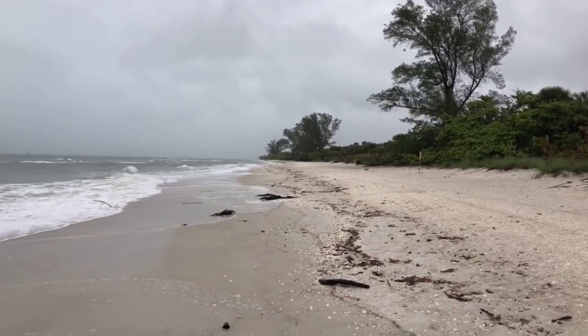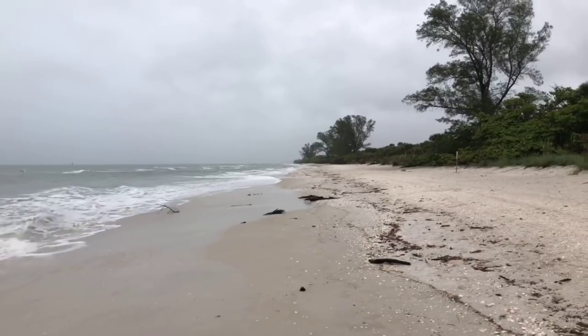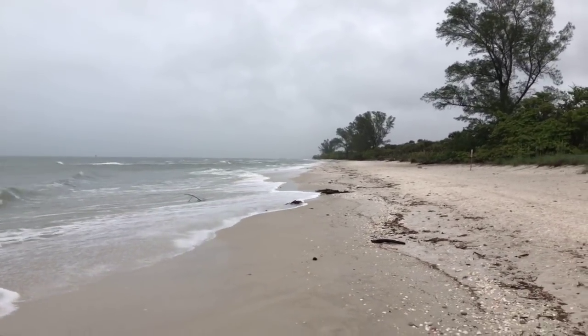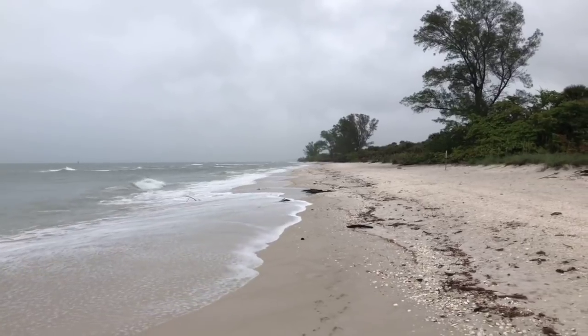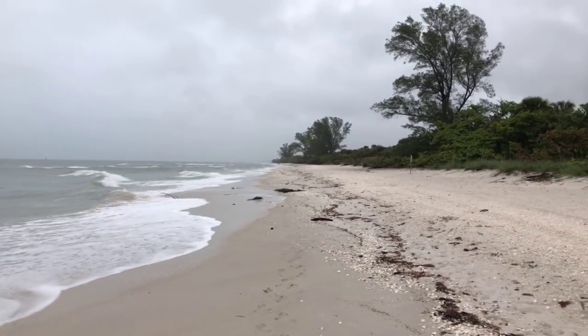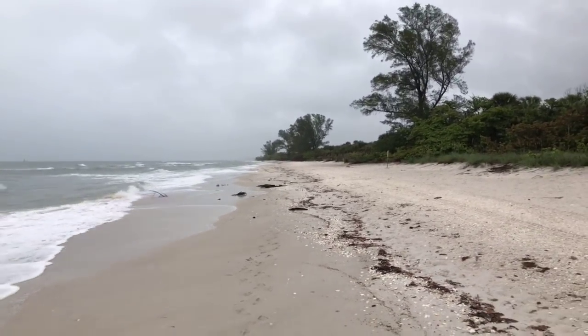Again, I want everybody to keep those folks in Alabama up in the panhandle in your thoughts and prayers. They don't need any more rain up there, and it looks like this storm is headed right at them. So please think about them. Hopefully it won't get any stronger.